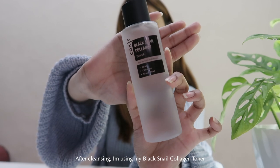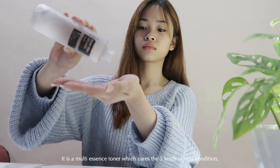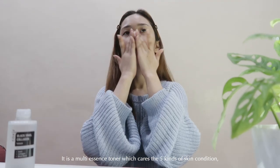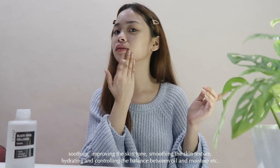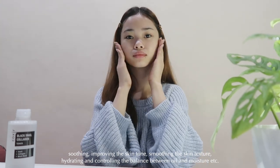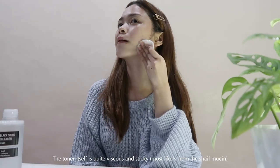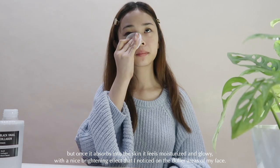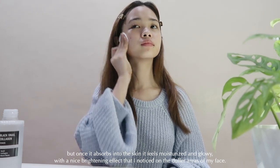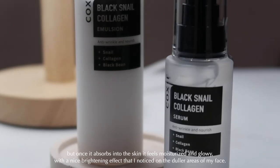After cleansing, I'm using my Black Snail Collagen Toner. It is a multi-essence toner which cares for 5 kinds of skin condition: soothing, improving the skin tone, smoothing the skin texture, hydrating, and controlling the balance between oil and moisture. The toner itself is quite viscous and sticky, but once it absorbs into the skin, it feels moisturized and glowing, with a nice brightening effect that I notice on the duller areas of my face.